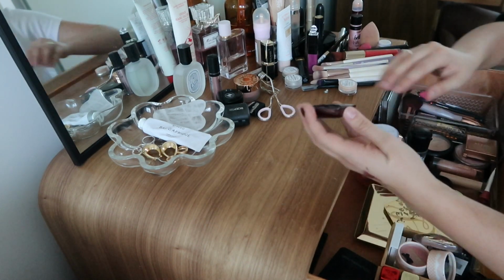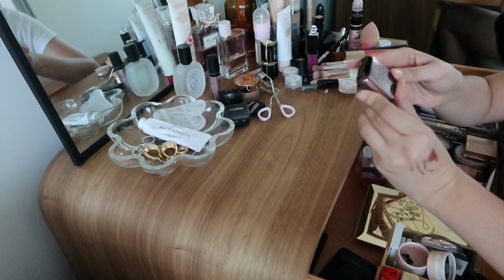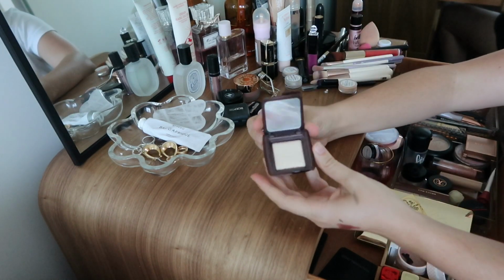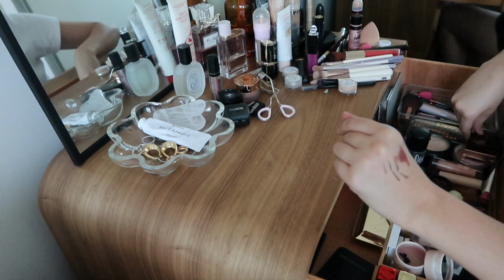Then I've got an Hourglass. This is the lighting powder, Diffused Light, Ambient Lighting. So I guess this is for under eyes, etc. I do like this, and it's a really good travel size, so I'll keep that.